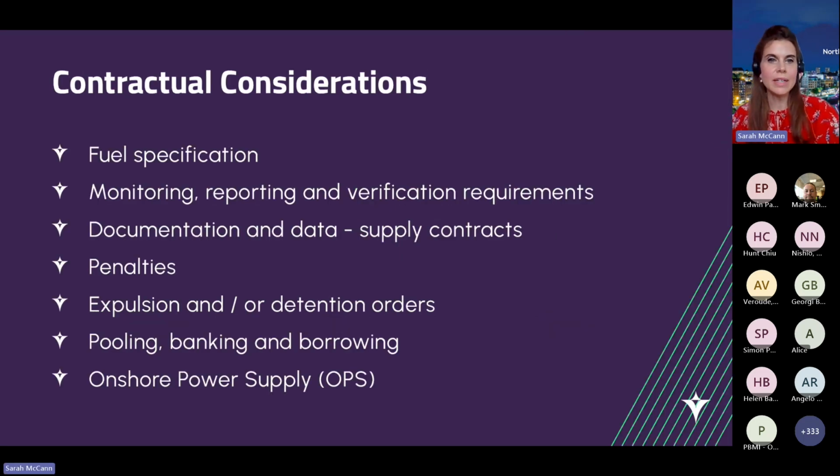So just in respect of the things which need to be considered contractually by the parties in respect of compliance with FuelEU Maritime, you'll see on this slide several things there which I'm going to talk to in a bit more detail. Firstly, there's the greenhouse gas energy intensity of the fuel that's being supplied to the vessel. So in the context of a time charter party, from an owner's perspective, they're likely going to want to ensure that the relevant clause or clauses in the charter party provide an obligation on the charterers to ensure that the fuel that's being supplied to the vessel will not lead to the vessel exceeding its greenhouse gas energy intensity limit.